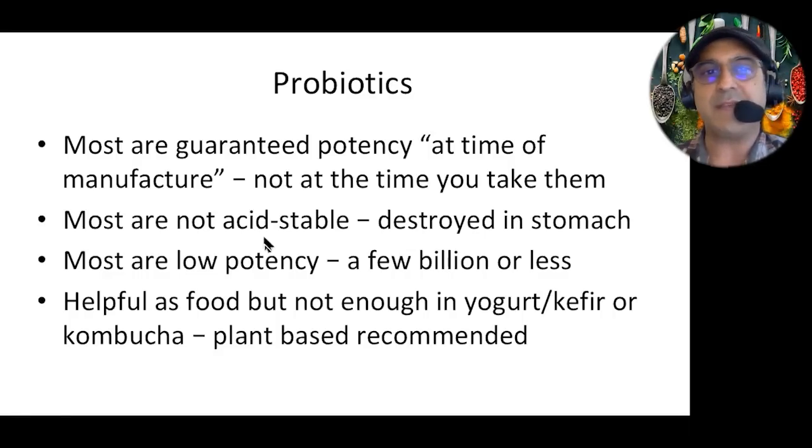But what we have to understand also is that they're not only not acid stable and low potency in most probiotics, but also when people try to get it in food like yogurts or kefir or kombucha, it's just really not enough. Now, are these things helpful? Sure, absolutely. From a food-based standpoint, you should be having. Now, we're going to talk about not having it from the dairy. You can have plant-based forms, right?